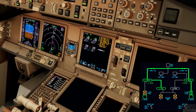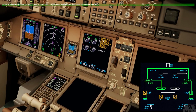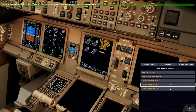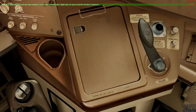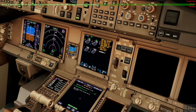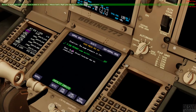Okay, now we have a couple of things, and I'm going to show you that we have a couple of messages. So we go hydraulic pressure primary right, checklist. Okay, hydraulic pressure primary right, right engine primary pump switch, we take it off, off. Okay, what else we have here? Note, right thrust reverser may be inoperative and checklist complete.